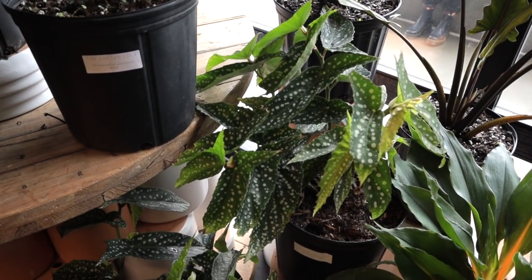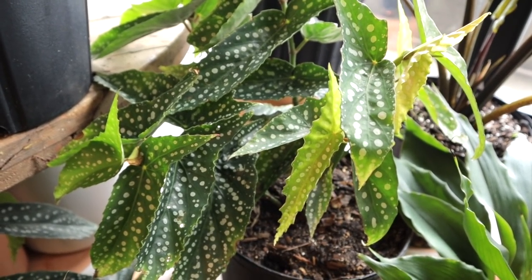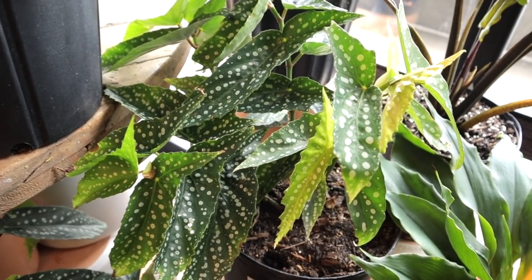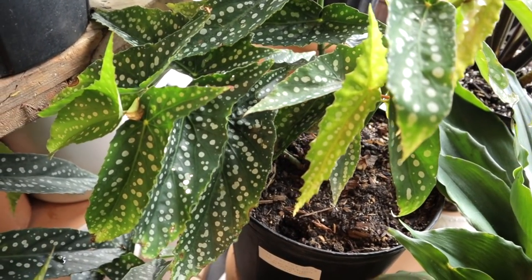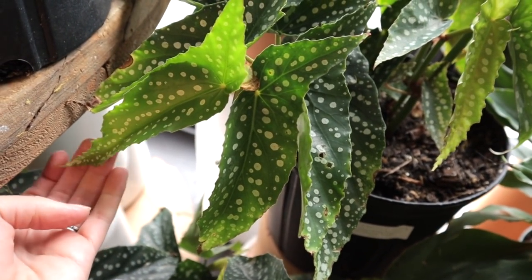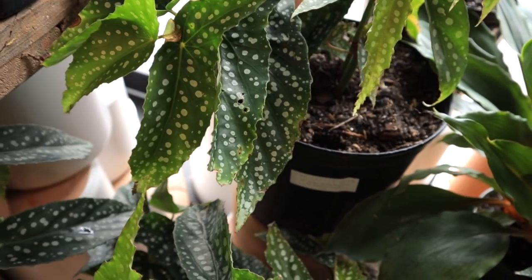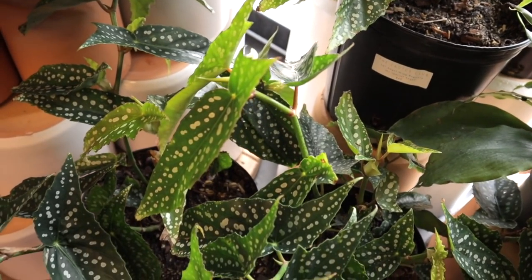Incredible. Look at these angel wing begonias. These are called My Special Angel for $48. And I like these because where it comes in two, it looks like angel wings. And they have the really beautiful polka dots. Gorgeous.